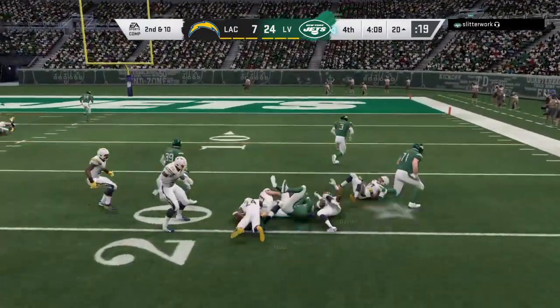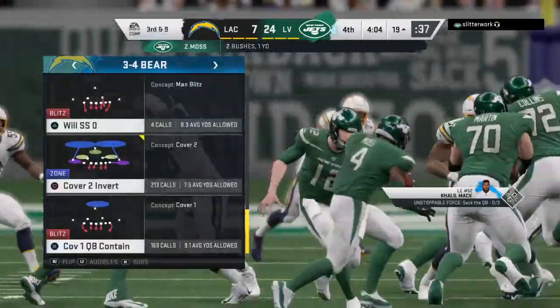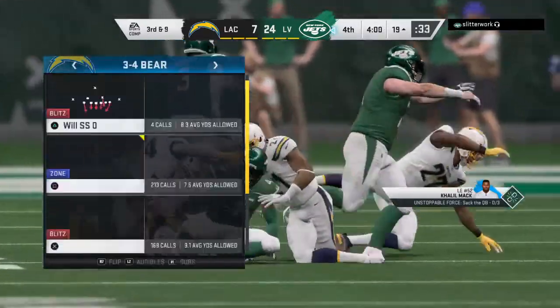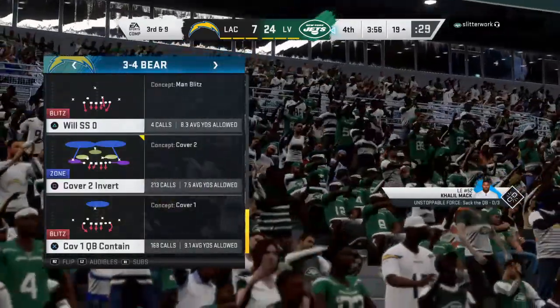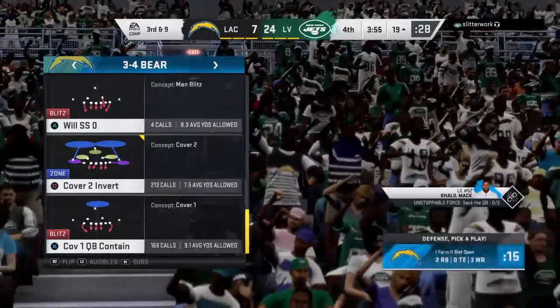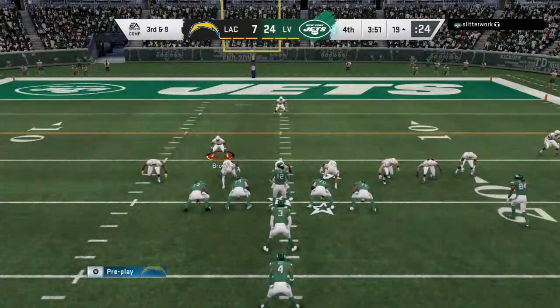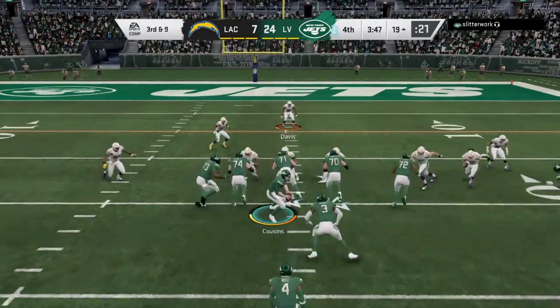Moss. And he's only going to get a yard from the 20 to the 19. This defense against the run, by the way, they're not top 5, but they are top 10. So what's your philosophy here? Do you try and run the ball against a team that's pretty good against the run? What if you're a pretty good running team? If so, you might want to go ahead and run it anyway because that's your strength. It's going to be a long day.